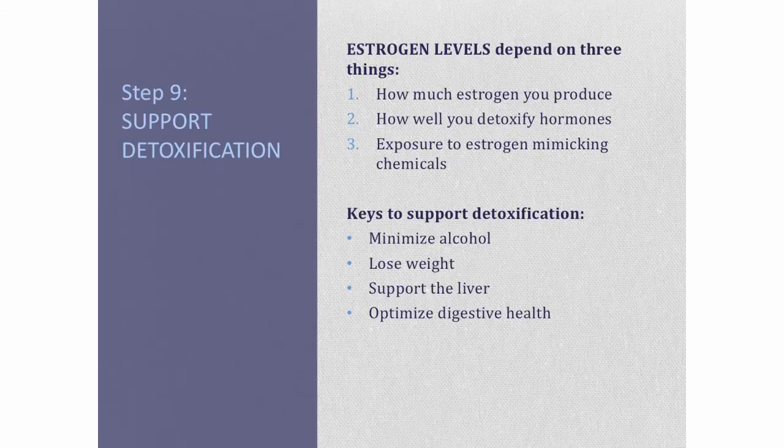Support detox. Estrogen detoxification is really important in terms of managing the levels. Your overall estrogen level depends on three things. One is how much estrogen you're producing, and that comes from your ovaries, your adrenal glands and your fat cells. Another is how well you detoxify hormones, and that is through your liver and your colon. And it also is your exposure to estrogen mimicking chemicals, which are plentiful these days, unfortunately.